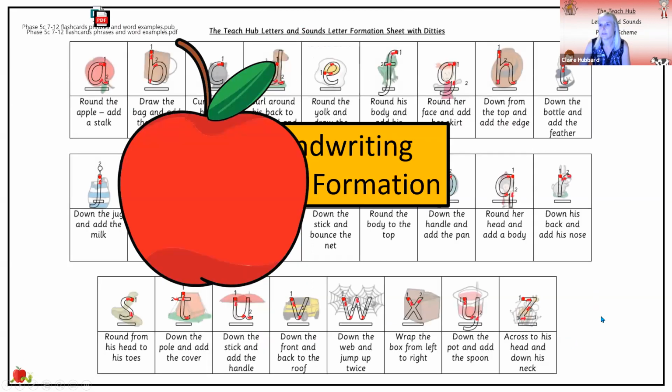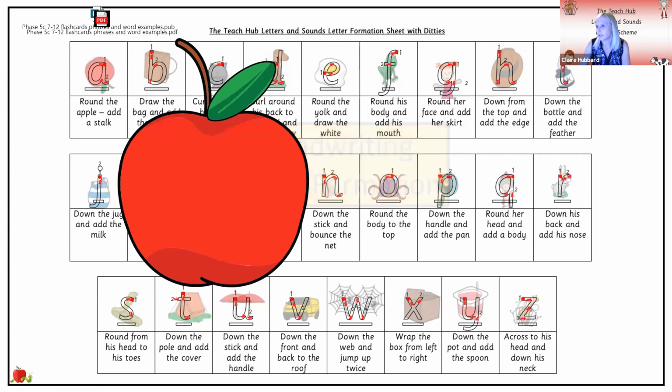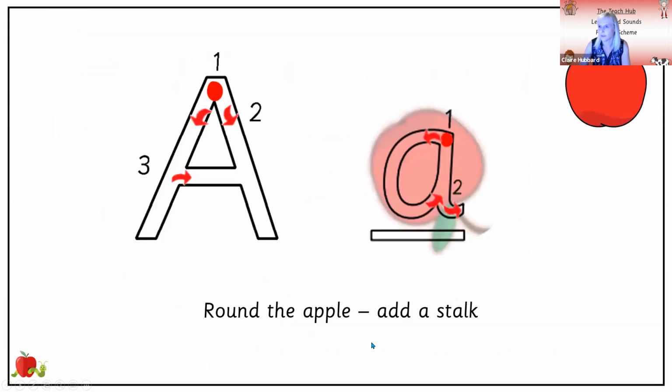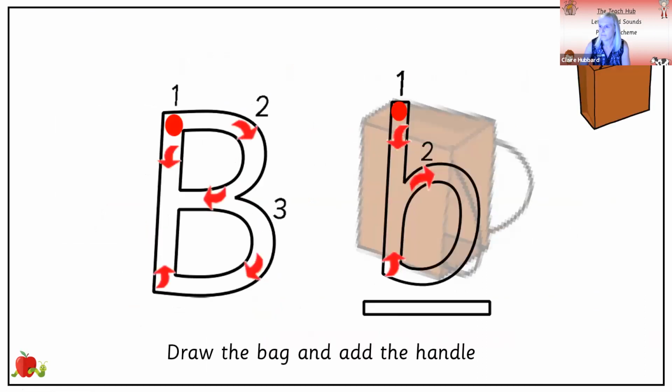And then we've got the handwriting formation. Now with the handwriting formation, you can see here it uses the pictures that are there within our units, and then we've got the capital letters as well. So all of these, I said they were in Phase 2 as they're introduced, but they're all separately in a PowerPoint as well within our handwriting pack.